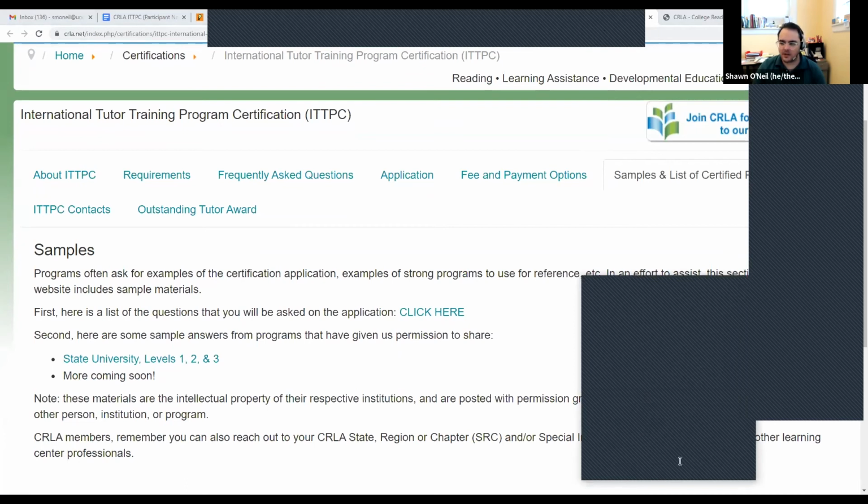Okay, Kelly asked, if I start an application in May, do you need to start the new one? You do not need to start the new one, Kelly. If you have an application you started before May 26th, you can complete it. Submit it, and we will accept it. If you want to start the new one, you can. So that's a choice you can make.